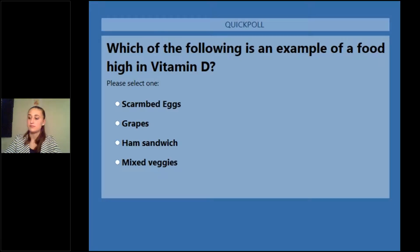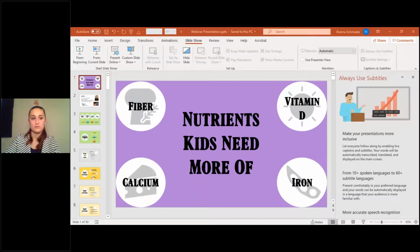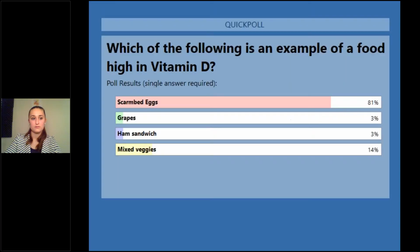All right, I'm going to close the poll. Everybody's voted, and I will share those results. So which of the following is an example of a food high in vitamin D? 81% said scrambled eggs, so that's awesome. 3% said grapes, 3% said ham sandwich, and 14% said mixed veggies.